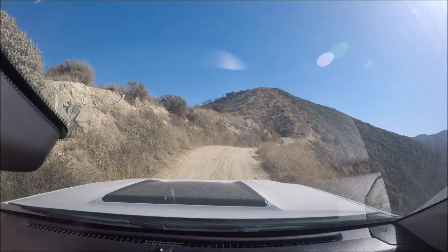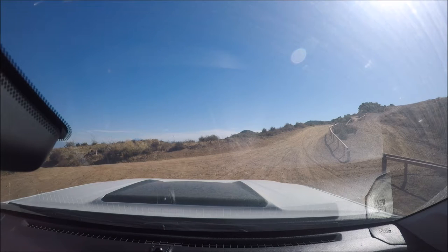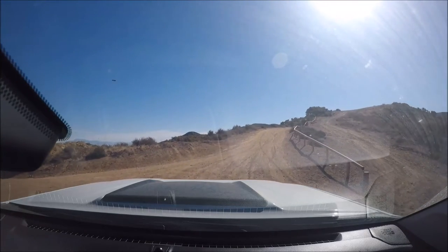All right, so we're on 3S04, which is the main divide. And this is another entrance to 4S03, I guess? Not exactly sure. I'm going to have to look at the satellite on this, or Gaia. Anyway, so this is another one. 4S03 intersecting with 3S04, which is the main divide. And we continue on 3S04.